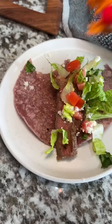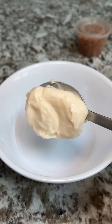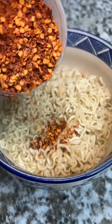Today is my second attempt at taking on the spicy chili flakes noodle challenge. I failed miserably the first time, so we'll see how this goes. Here is the 4 ounces of the flakes. To combat the heat, I've got some mayo. It's got oils, it's fatty, and I think it should help. I'm going to add a little bit more broth than yesterday so I don't choke.